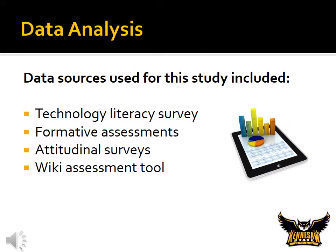Data obtained from a technology literacy survey shows that out of 128 third grade students responding, 77% had access to a computer at home, while 86% had internet access. 81% owned a smartphone, tablet, laptop, or digital device that could access their school's wireless network. However, only 23% of those students indicated they actually participated in their school's BYOT program.